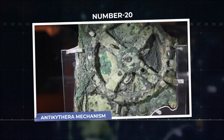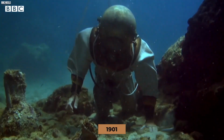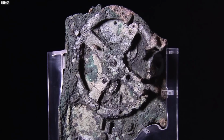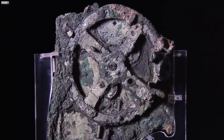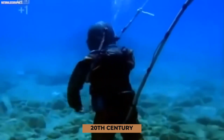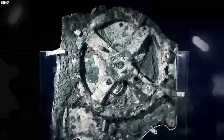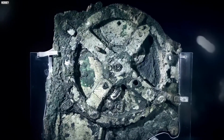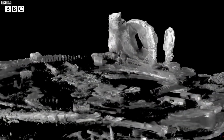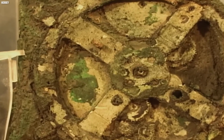Number 20. Antikythera mechanism. If the Antikythera mechanism had not been discovered in 1901, it would have been difficult to believe that such an advanced artifact could actually exist. This enigmatic object emerged from the depths of Grecian waters at the turn of the 20th century, nestled within the remains of an ancient shipwreck. Remarkably, despite being submerged for over 2 millennia and weathered by the sea, this mysterious device was eventually recognized as the world's oldest computer. The Antikythera mechanism's true nature remained shrouded in mystery for another century after its discovery.